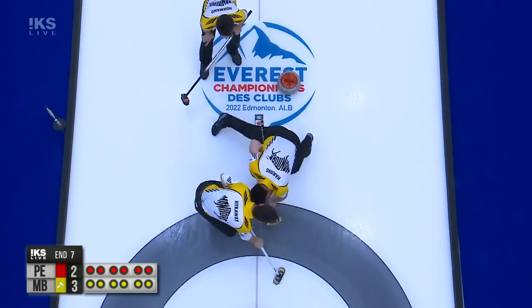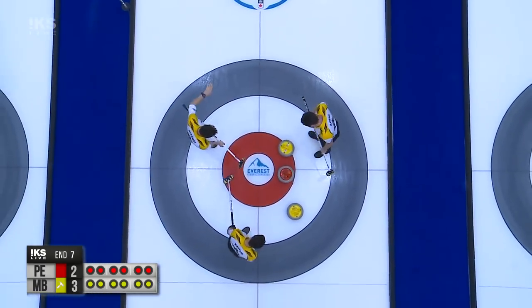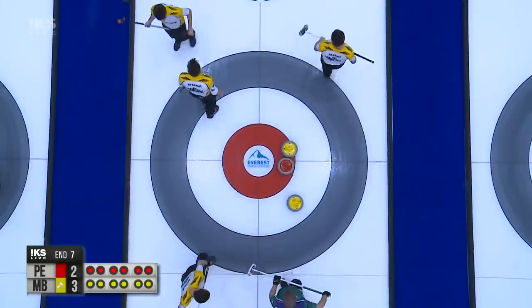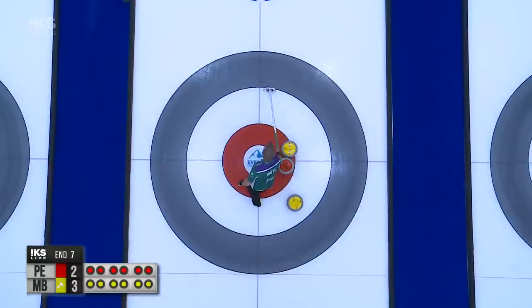Come on, come on. Right over curl. Oh, just lost the line. Perfect weight. Pretty good spot here, but really put some pressure on here and make it an interesting end.